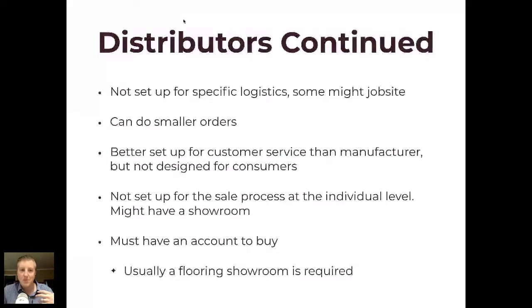So they deal with much more serious problems, not your typical questions. They're not really set up for the sales process at the individual level, and they're not really open to the public. I know when people send the public to our distribution location, they complain because they can't find it. We have to tell them it's hidden by design because we're constantly turning people away. And then you usually do have to have an account to buy, and there are some pretty strict requirements. Distributors are very protective of their professional customers. In many cases, they require a flooring showroom themselves. Not always, but a lot of them do.